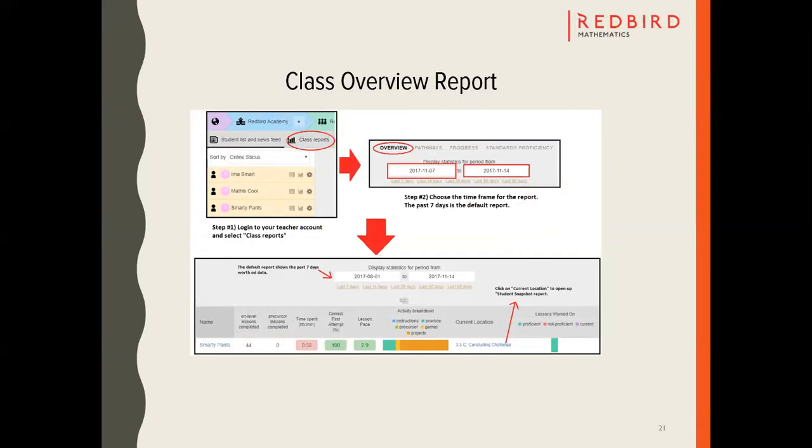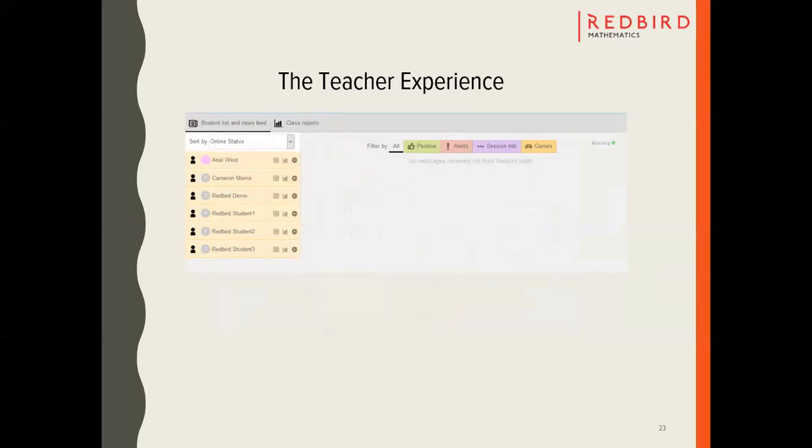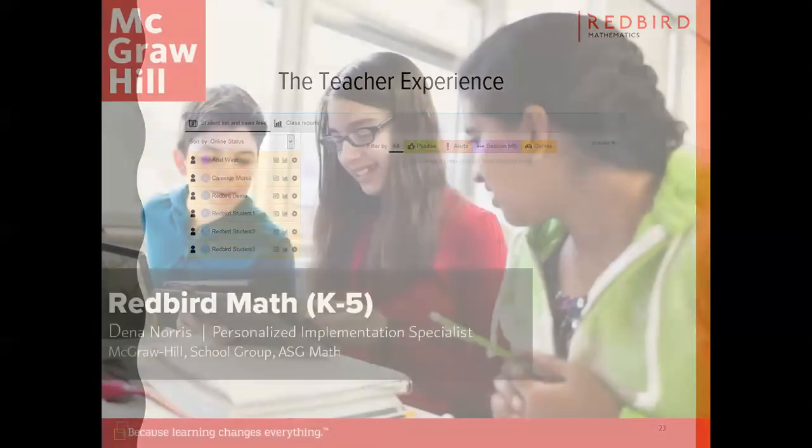You can also run overview reports, very similar to the progress report from ALEKS, where you can see where students are, how they're performing overall. And there's even standards-based reports available. So teachers, again, are going to have access to a variety of different reports, just like they did in ALEKS, that are available to really progress monitor and drive that instruction that's going on. Redbird, again, just like ALEKS, really does not take a whole lot of effort on the part of the teacher as far as students using it. The effort comes in when we go and we look at the reports and we make our small groups and things like that.